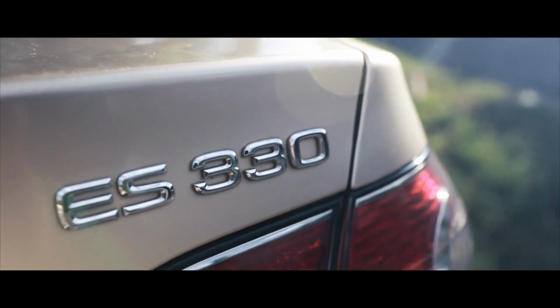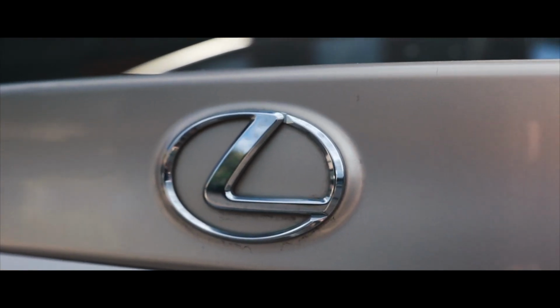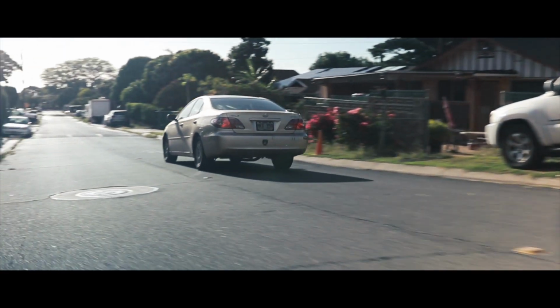But Lexus owners are probably not going to do that to their cars. You're going to buy a different vehicle for that. Or if you are, you're going to buy an RX, so Lexus SUV segment. But yeah, leather interior, power seats.